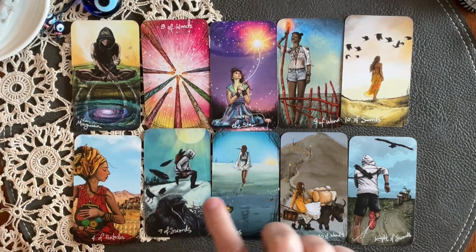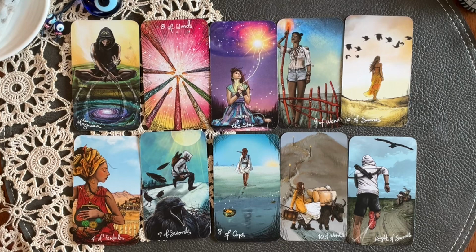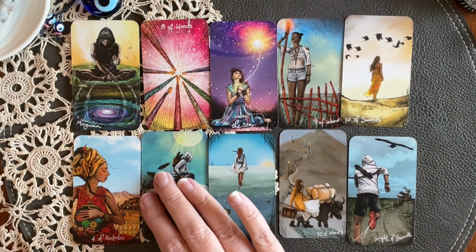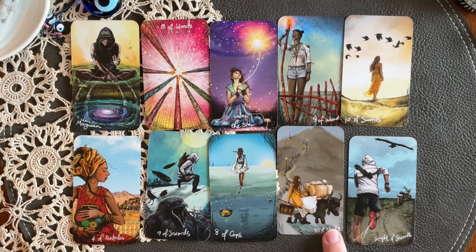So now we have 3 cards that are really significant in this reading because they all fell in the position related to their numbers. So that's something to think of. And then for position 9 is our fulfillment. How would this fulfill her life in some way? And so we have the 10 of Wands here.